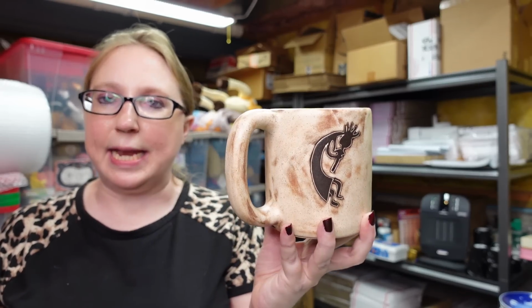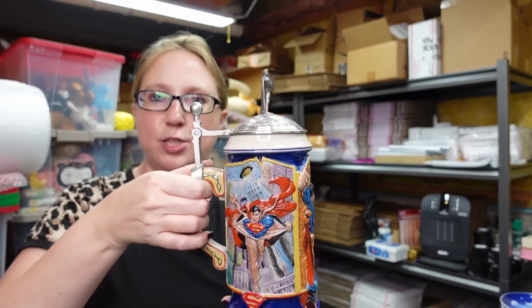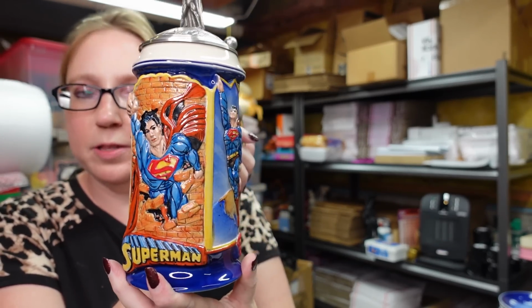I paid $1 for this, and I have it listed as a buy it now for $16.99. Eric won this recently at an auction. This is a really cool Stein. We don't typically buy Steins, but this one was Superman, so we thought this one was really cool.